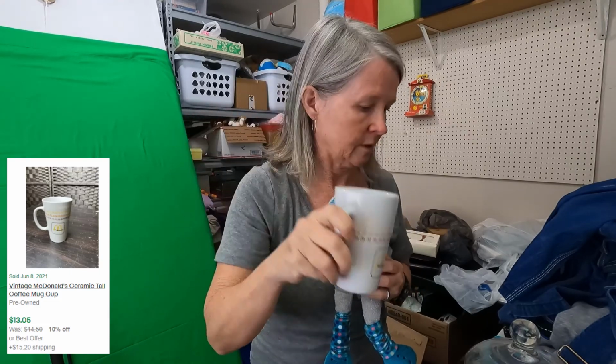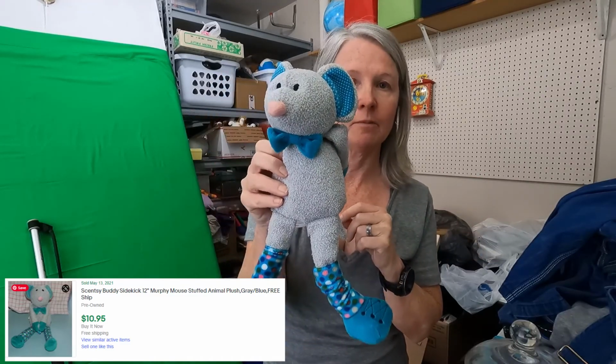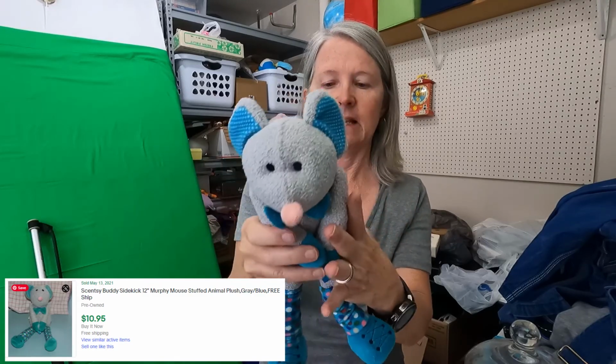I paid $0.25. And then I always pick up Scentsy. Some of them are worth $5 to $8, and some of them are worth a lot. I didn't do the comps on this, but it's just a really cute mouse. The thing with these is I have to store them totally separate from everything because they are very strongly scented. We have been doing some clothing now. I have a massive pile we've got to get to.